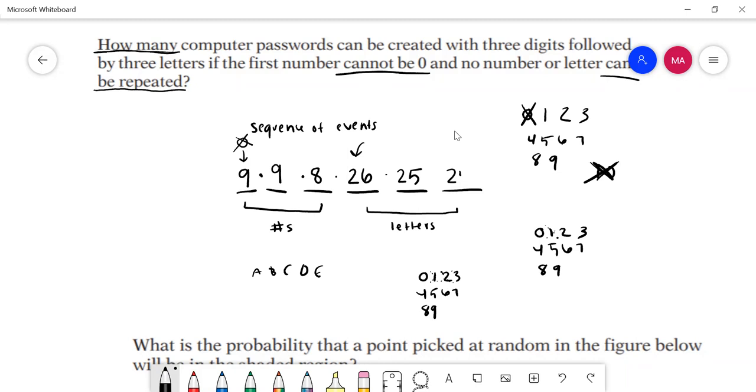Exactly. And I am going to pull up the calculator on my phone because this is going to be an absurdly large number. Times 26, 25, times. Okay, if I multiplied correctly, which it's possible that I might have typed it in wrong, I think that this is how many possible passwords we have. I'll double check it one last time. 9 times 9 times 8 times 26 times 25 times 24. Yes, I got it twice, so I feel confident.